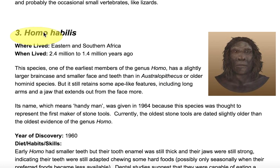Number 3. Homo habilis. Where lived? Eastern and Southern Africa. When lived? 1 to 2 million years ago. This species, one of the earliest members of the genus Homo, has a slightly larger brain and smaller face, and teeth like Australopithecus or older hominid species.